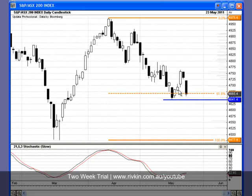But if we can sort of stay above this level, then we may be looking at a rally, some form of correction, and then further gains for equities. So at the moment the ASX is down 67 points, so it's a pretty significant selling day. If we do break down through here, then I think we're looking at 4,500 as a minimum to retest the lows that we saw back in March.